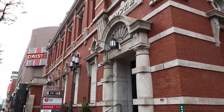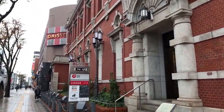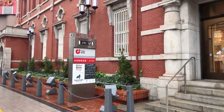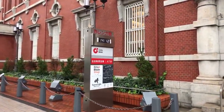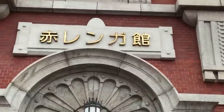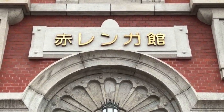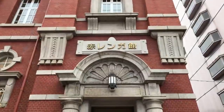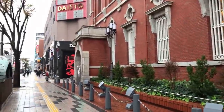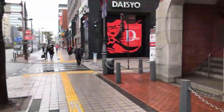This is the building. It has a pretty cool history, and I'm going to go inside and show you something that they discovered not too long ago that was lost in history. Now, this is the Renga Kan written up there. Renga means red brick, and kan is just hall or building. And it's got a pretty cool history. Over here, they've actually listed some of the history. I'm going to show you the picture of what it used to look like when it was built.